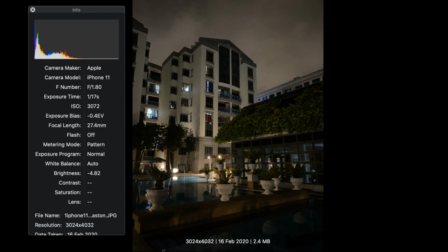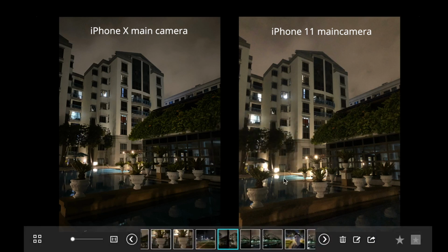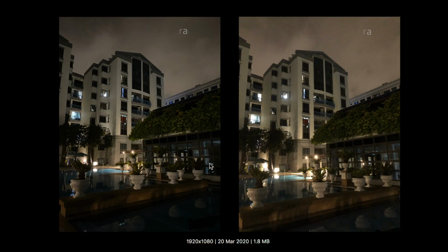For example, the iPhone X goes from ISO 22 to ISO 2200, and the iPhone 11 goes from ISO 32 to ISO 3072. So in this case, you can see that even though the ISO is 50% more, the exposure is roughly the same. If you compare that side by side, roughly the same shutter speed and maximum ISO, they look pretty much alike. The difference really comes when you zoom in. So what I'm going to do here is zoom in on one part, which is this flower pot. Let's take a look at the difference.